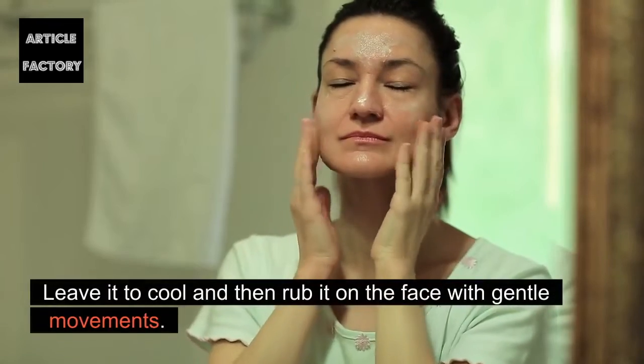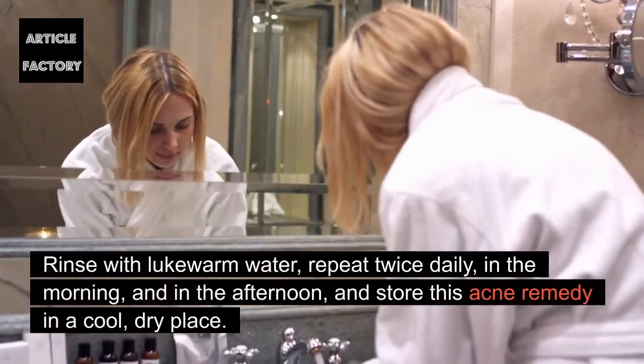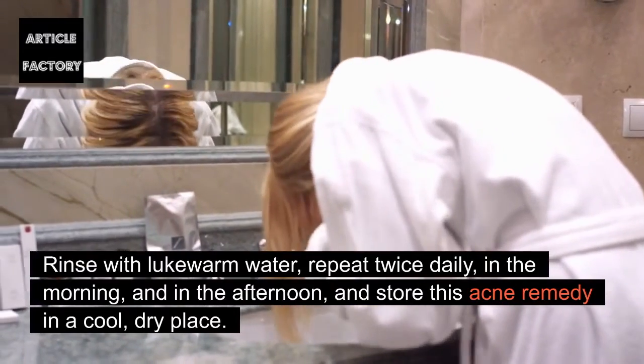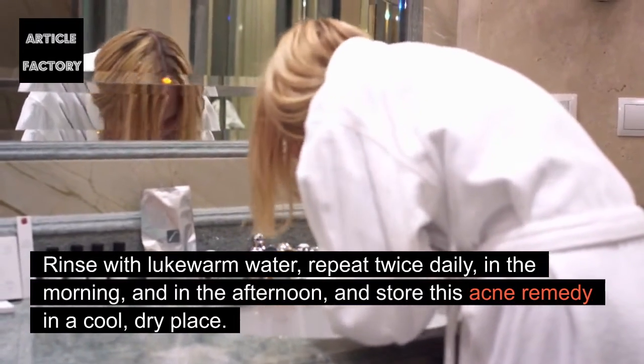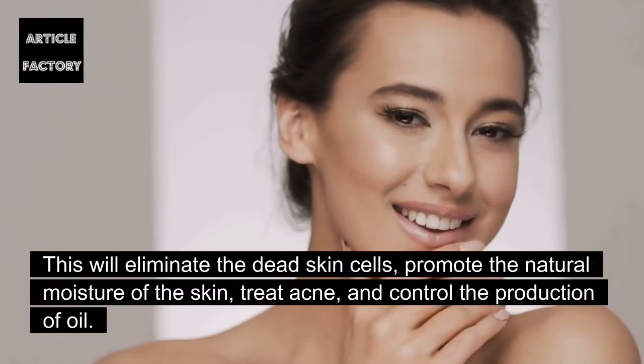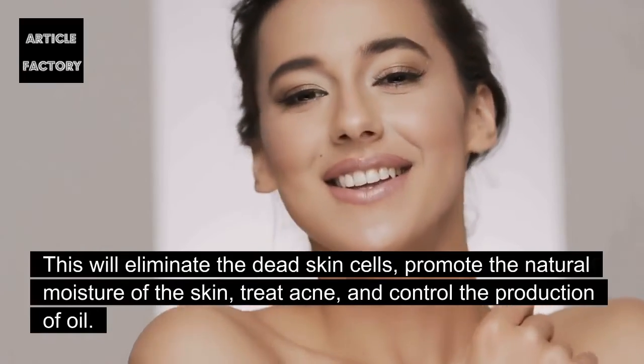Leave it to cool and then rub it on the face with gentle movements. Rinse with lukewarm water, repeat twice daily, in the morning and in the afternoon, and store this acne remedy in a cool, dry place. This will eliminate the dead skin cells, promote the natural moisture of the skin, treat acne, and control the production of oil.